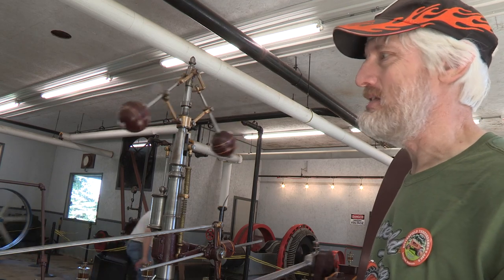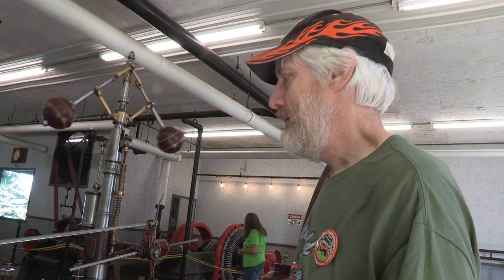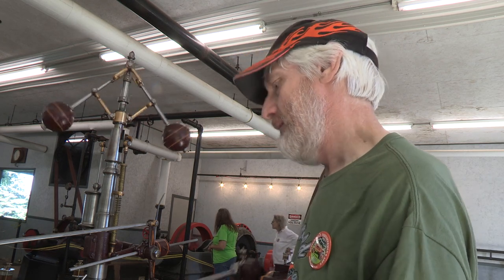You look at some of the stuff on the old engines and you say, well, that's pretty simple, that's not too hard to think of, but it hadn't been done before. And realistically, you look at some of the stuff they're doing, yeah, it's pretty smart guys.